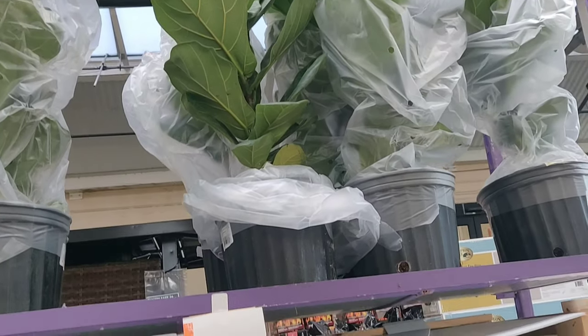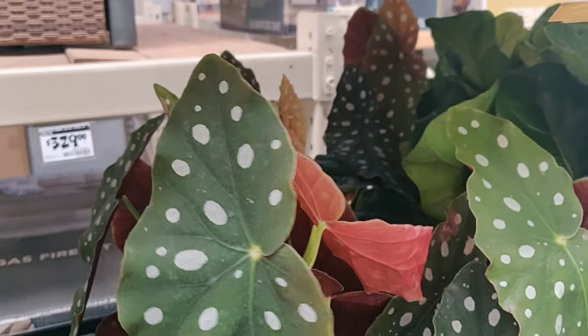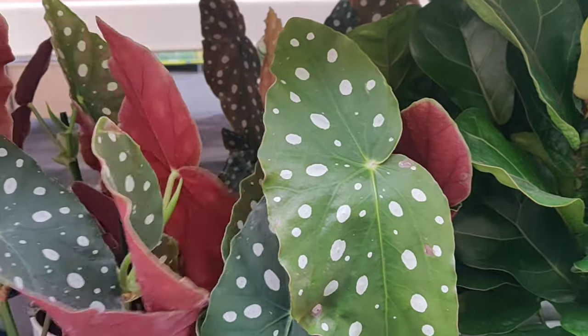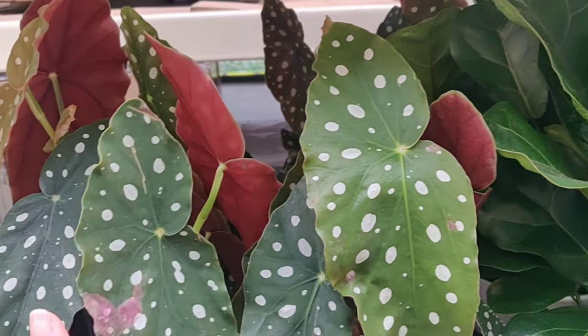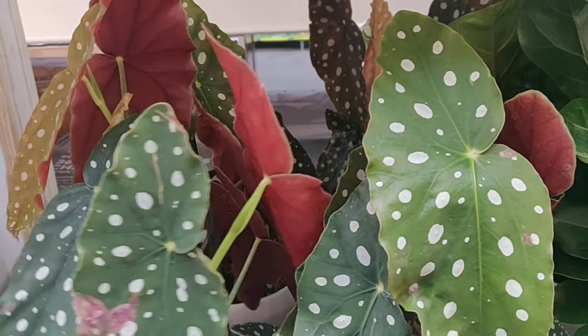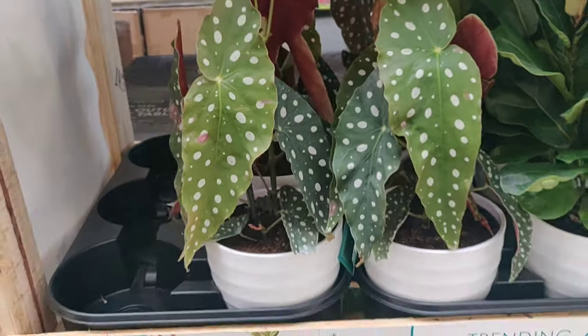So we've got the Philly figs. They've got angel wing begonias, y'all. Look how pretty. I might have to get one of these. I'm just gonna see. I just know I'm not gonna keep up with the care that this is gonna need, but it's really pretty. So tempted to get one.